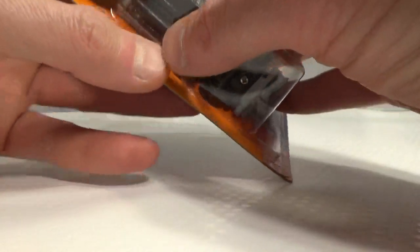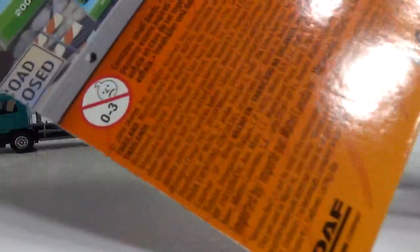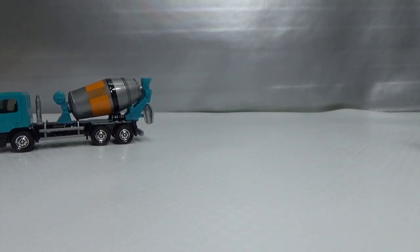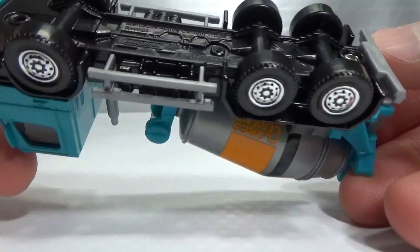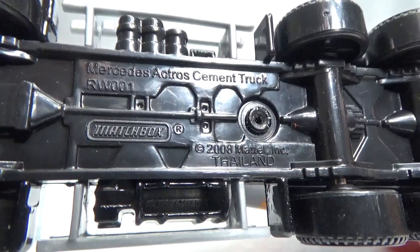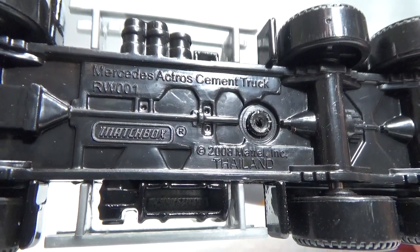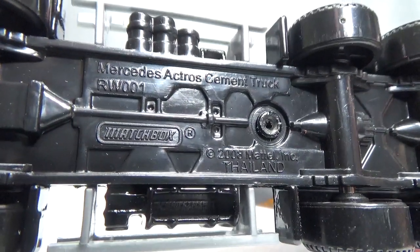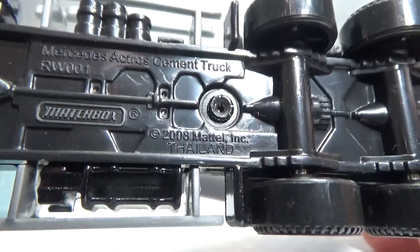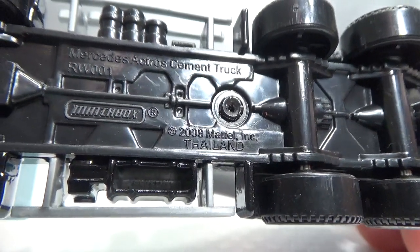So let's open this one up. Oh, I forgot to show the date on this one. Let's show it. So here, this is copyright 2009, so probably a 2010 release. Let's first take a look at the base. Mercedes Actros cement truck, it says. This is actually the first casting that was ever made in the Real Working Rigs series, because that's what this is part of. You can see there RW001. So it has a 2008 Mattel copyright. It was first released in 2009 in a yellow color, if I'm not mistaken.